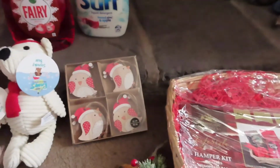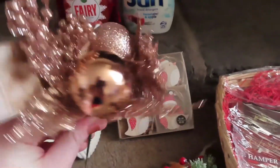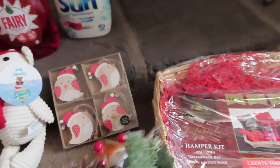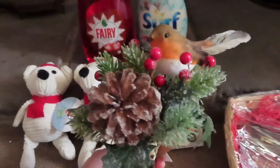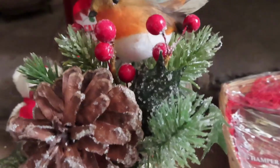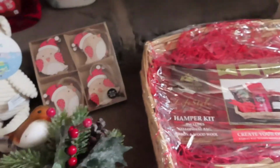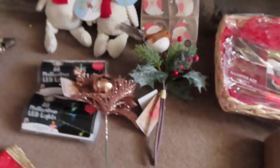Also to go in the tree, we got one of these little stick decorations here. A beautiful sparkly gold. This was 69p. And this one is my absolute favourite. It's the lovely red berries and the frosted pine cone with the little robin in it, and this one was £2.79, so a bit pricier, but it's so beautiful.